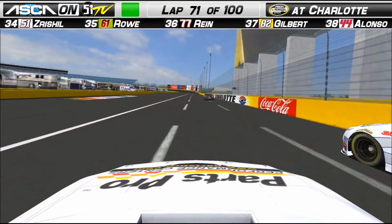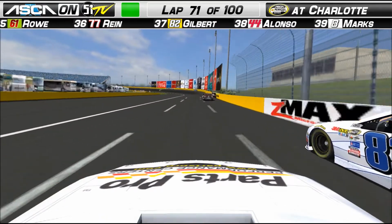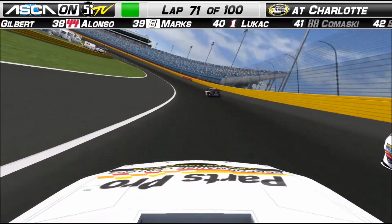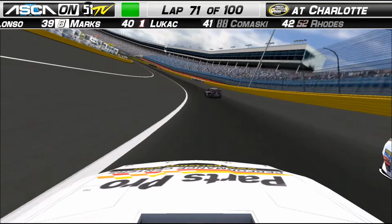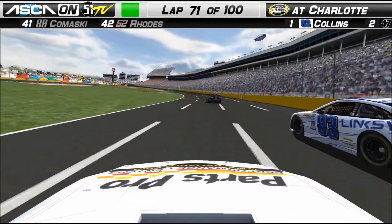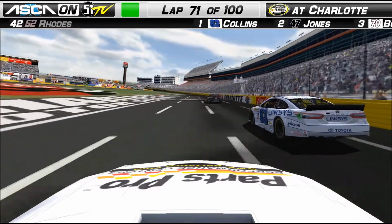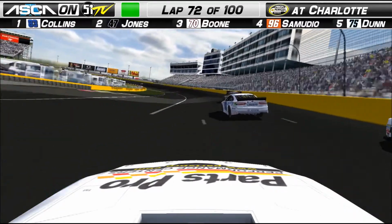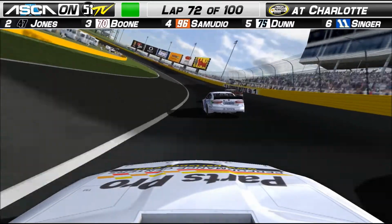The Cards Pro Dodge looks to be probably the fastest car of the race, I would say. And there is another lapped car. I think this time it's Zach Rain in the 77, which in that case, that's not the slowest car on the track, but he isn't going to make life easy for Kyle Collins down the outside. But wow, look at that outside run by Collins. And looks like Jones is actually going to take advantage of it as well.